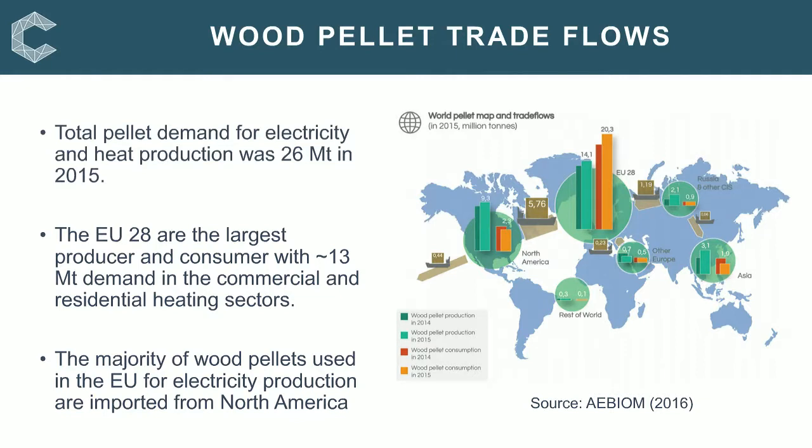But actually, Asia, the market is expected to grow significantly. It's been suggested that China alone could demand up to 30 million tonnes a year by 2020, and then Japan and South Korea additionally could increase their demand up to around 14 million tonnes for wood pellets. So if those figures are seen by maybe 7 years' time, then there could be a significant increase in global pellet demand. Now, how this affects the market is uncertain.